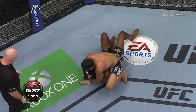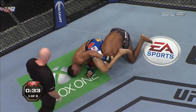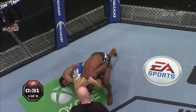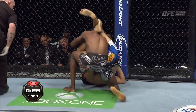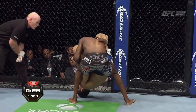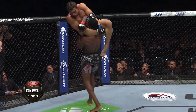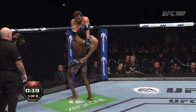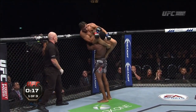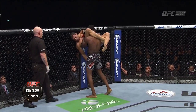He's trying to set up a triangle from mount here, Goldie. Pulling on that foot. Oh, now going for an arm lock. Magny picks him up. Looking for that slam here. Magny's going to try to slam him. Wow. He's keeping him up. He's trying to take away the leverage on the triangle.